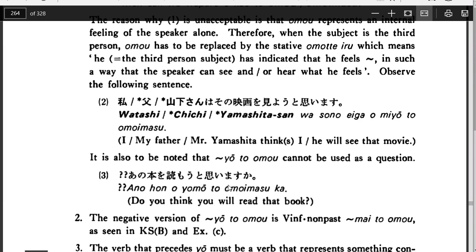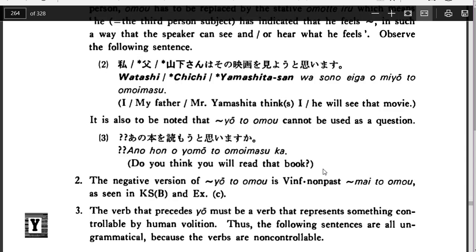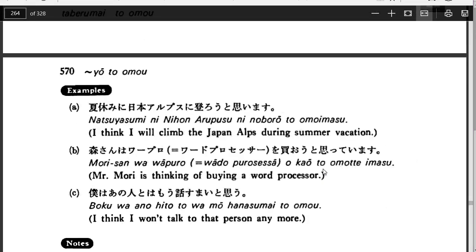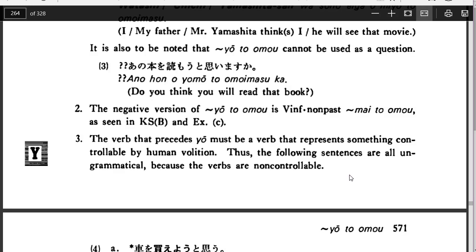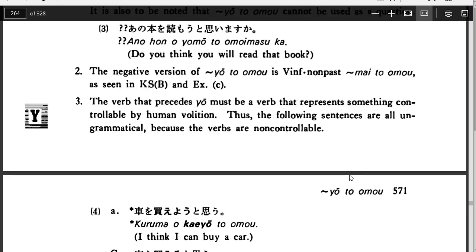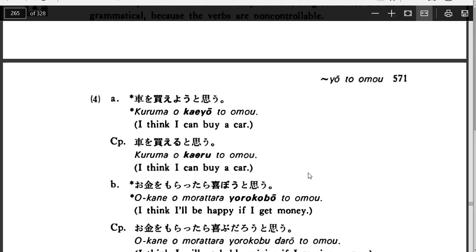Ano hon o yomō to omoimasu ka? Do you think you will read that book? Yō tomo cannot be used as a question either. It is just a declarative, and it'll be omotteru if it's used for the third person. The negative version of yō tomo is mai tomo, as seen in example B. The verb that precedes yō must represent something controllable by human volition. Thus, the following sentences are all ungrammatical because the verbs are non-controllable, like kuruma o kaeyō tomo.